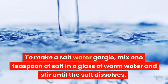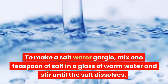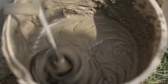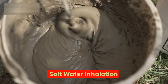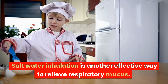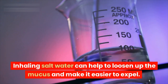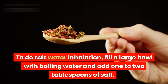To make a saltwater gargle, mix 1 teaspoon of salt in a glass of warm water and stir until the salt dissolves. Gargle with the mixture for 30 seconds and then spit it out. Saltwater inhalation. Saltwater inhalation is another effective way to relieve respiratory mucus. Inhaling salt water can help to loosen up the mucus and make it easier to expel.